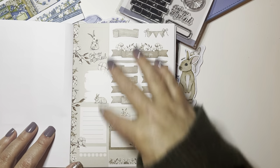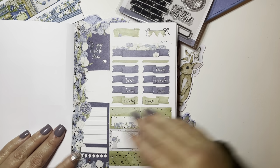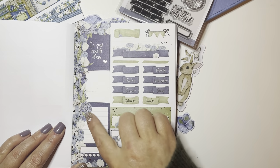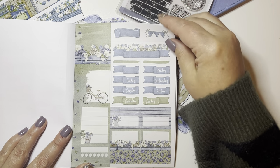And then the same thing, but different patterns. So again, your regular boxes. I love this. It's your time to bloom is what that says. I love hydrangeas, like blue hydrangeas. It's like she's speaking to my heart. I think this is so pretty.